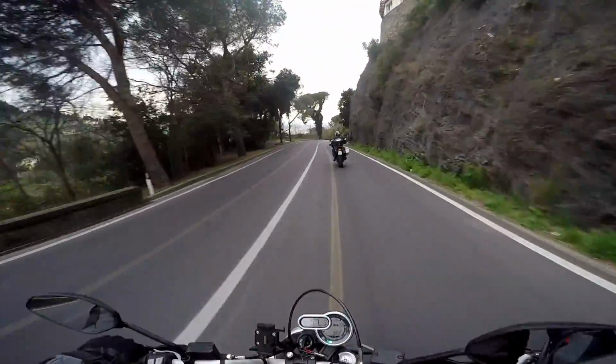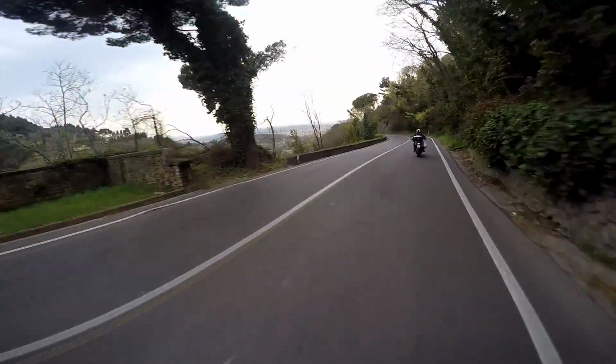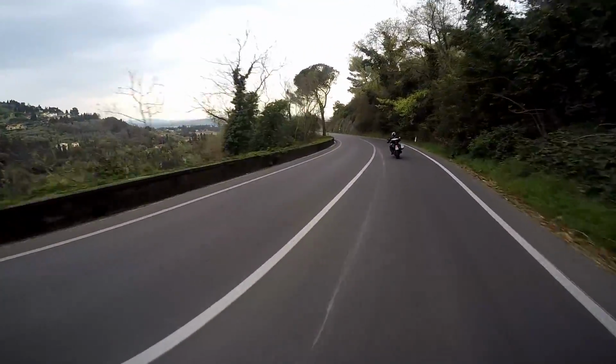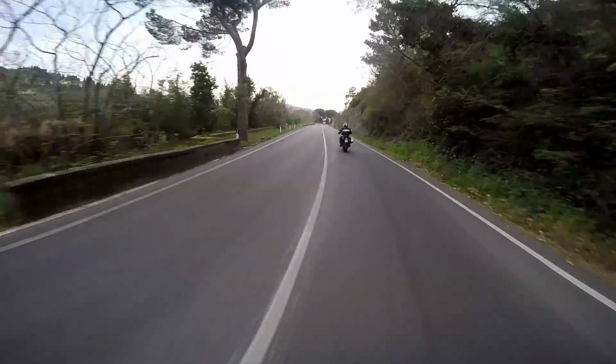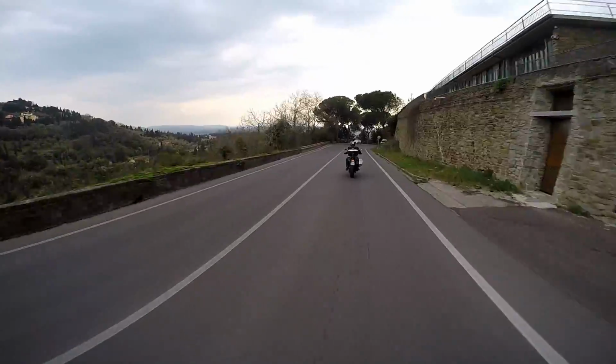Absolutely cracking view of Florence there. I don't know if you can just see it through that gap. Just nestling in the hills. Gorgeous. Might get a better view down here. What a beautiful part of the world.